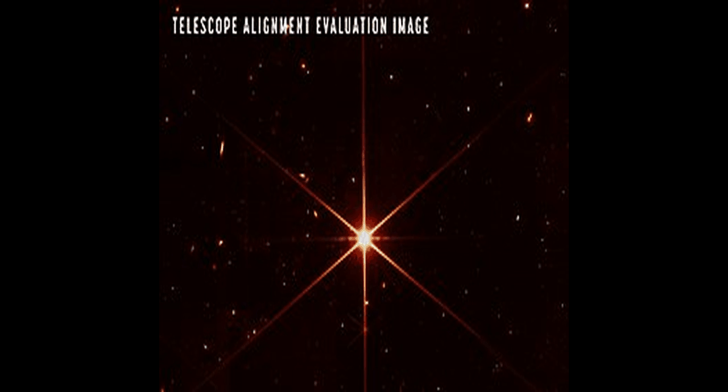Early development and replanning. Development was managed by NASA's Goddard Space Flight Center in Greenbelt, Maryland, with John C. Mather as its project scientist.